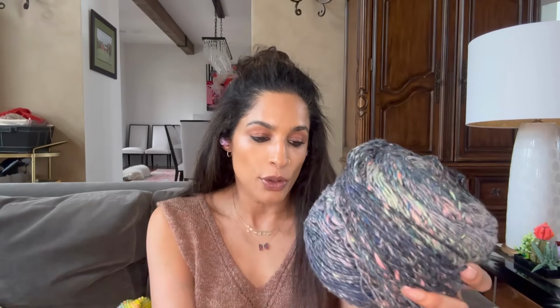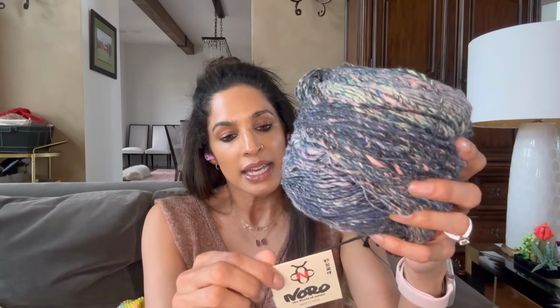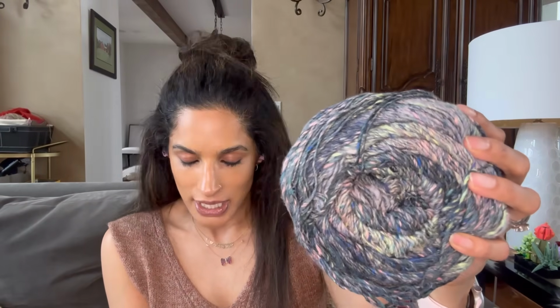The other yarn that I have had in my stash forever is this Noro. This is Noro Ichiwa in the colorway, it's not on here. It says color 9 and Matsumoto or something like that. Is this not the most gorgeous color you've ever seen? I am so obsessed with this. I love Noro. It gives Spin Cycle vibes, but much cheaper.